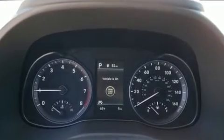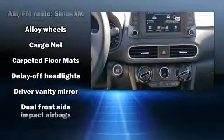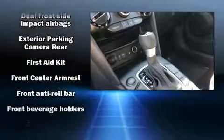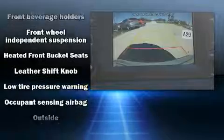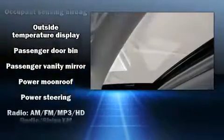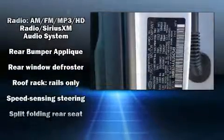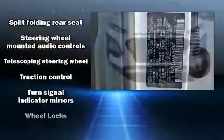Hyundai also prioritized safety and security by including dual front impact airbags with occupant sensing airbag, head curtain airbags, traction control, brake assist, a security system, an emergency communication system, and 4-wheel disc brakes with ABS. With electronic stability control supplementing mechanical systems, you'll maintain precise command of the roadway.